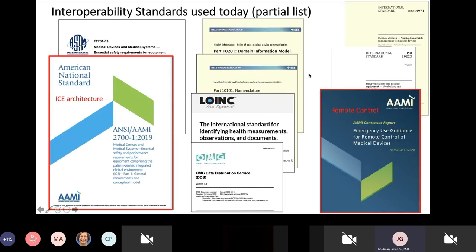The other thing that's become important to bring us to where we are today is the portfolio of interoperability standards that have been developed in a synergistic way. There are quite a few of these. There are some that relate to data communication, standardization of nomenclature, and other aspects that are required for semantic interoperability. And there are 2 that are bordered in red here that are noteworthy for the work that's been done today. One of these on the left is a standard for an architecture for platform-based connectivity of medical devices called ICE, or the Integrated Clinical Environment Architecture. And the other is the remote control standard that was developed within AMI, with a team that worked urgently at the beginning of the pandemic to enable a standard to be available that could then be used in concert with the immediate in effect guidance from the FDA.